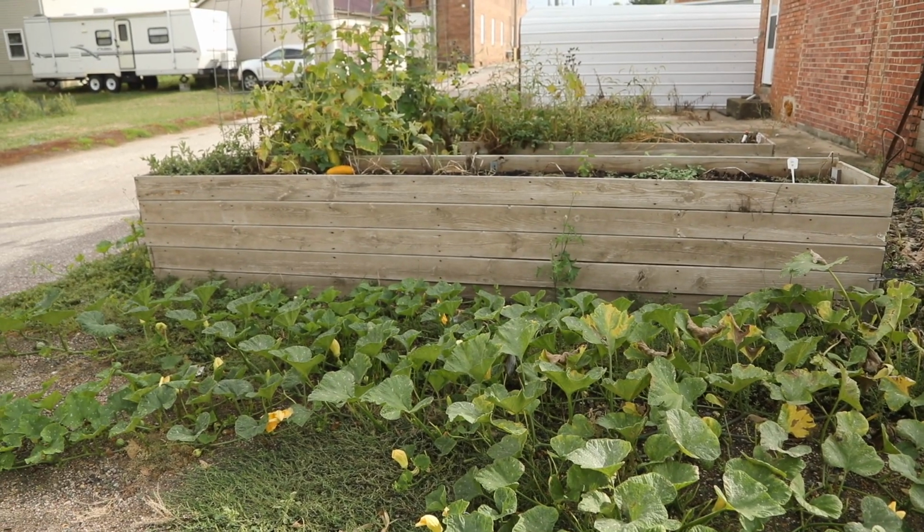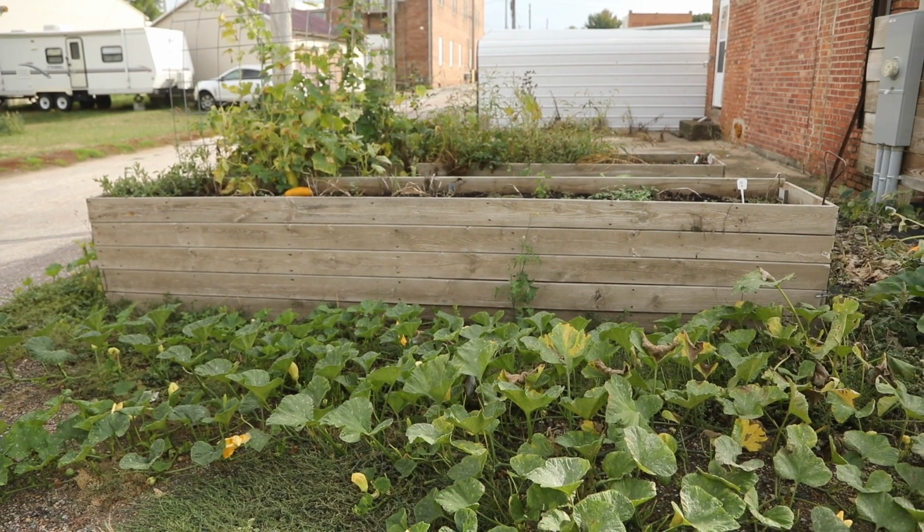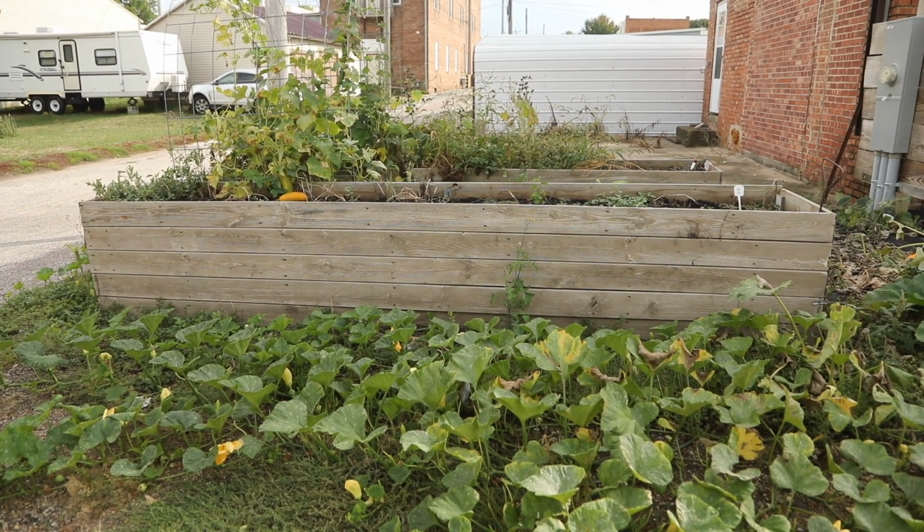These raised beds are where my potatoes were and still are. A majority of them haven't been dug yet, so I probably need to get that done in the next week too.